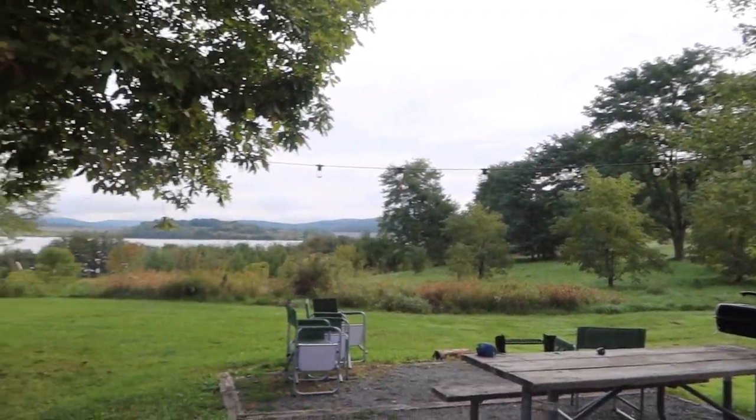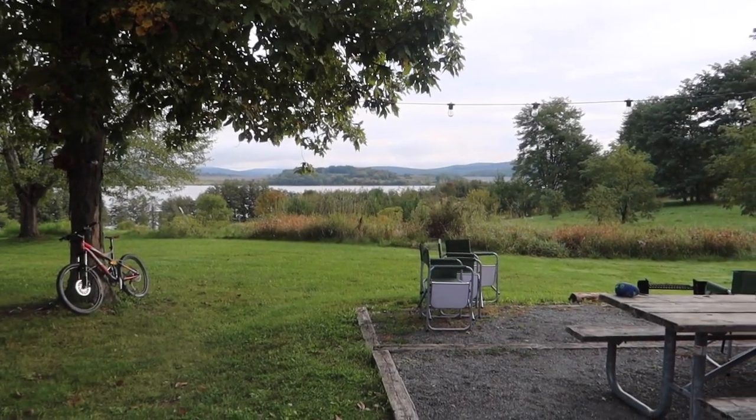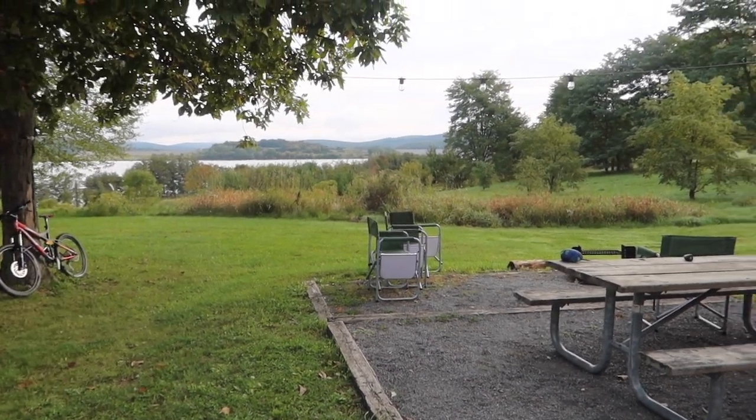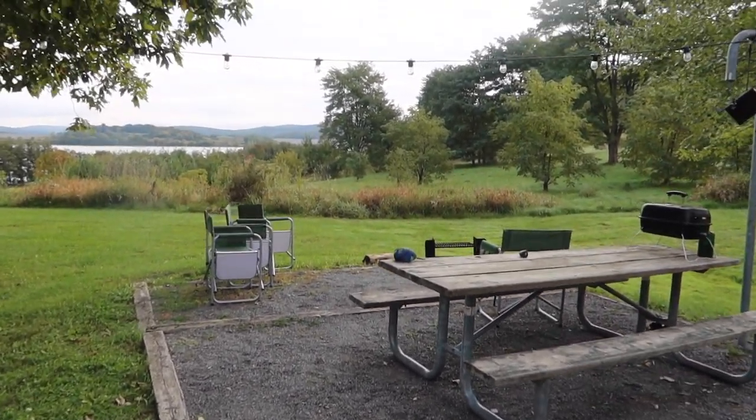Makes it so homey. I wanted to wake up early and watch the sunrise, which I assume probably happens over there because we watched the sunset and it was on the other side of the campground. But I just could not get myself to wake up, so I figured let me at least sit out here right now before the day starts, before they start school, all that stuff.